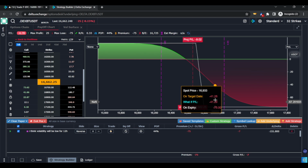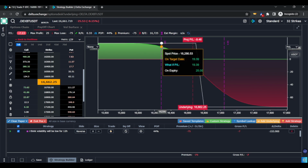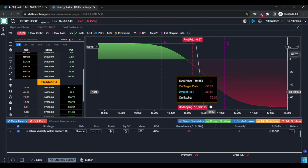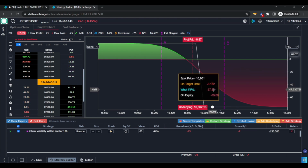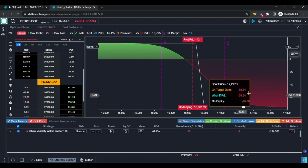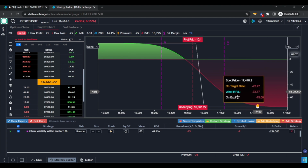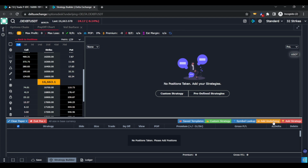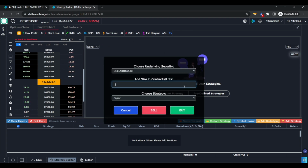But what I like about this though is that the max profit's $25, the max loss is only 75. And this max loss is quite unlikely because that would require a price move above 16,800 and higher, and price would have to expire at 16,800 and higher. So yeah, as you can see, I'm just really enjoying the new Delta experience. Right now I think they only allow simulation of paper.